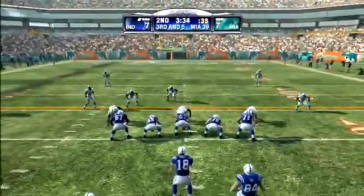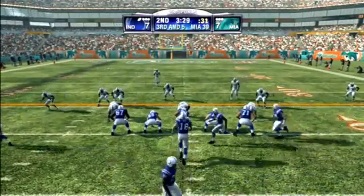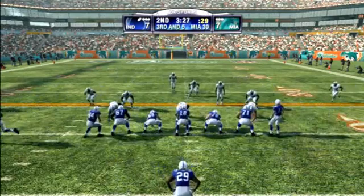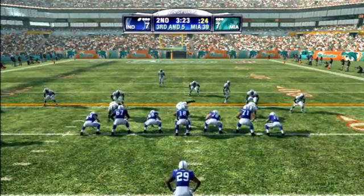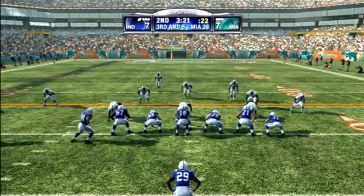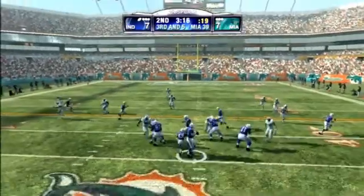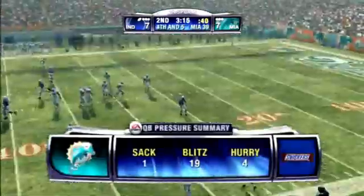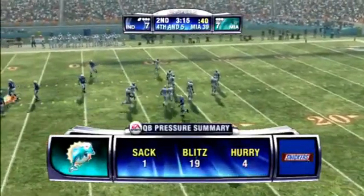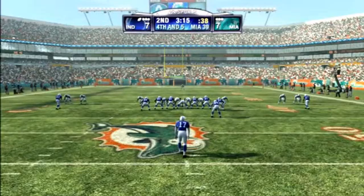Miami brings in the nickel here. Indianapolis using an audible. Manning sends a man in motion. Manning back to throw. Throws short. Drops the easy pick. The defender gets a hand on it, and that will bring up fourth down. I don't know if that's the guy I want to pick on third down when you have to have a conversion. He is tough.